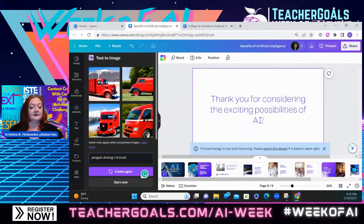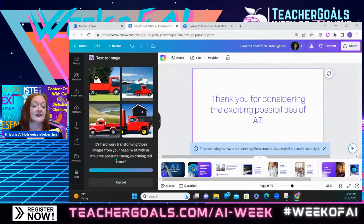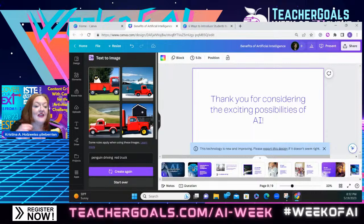User error, right? My husband's a mechanic and he says most things are user error. Yes, cars break down all the time, but it's user error. So now, hey, we've got our penguin in a red truck. Again, it shows the kids you have to be very, very specific. Specific with your language, specific with your questions. I get all the time from kids, oh, can I have that thing over there? Oh, you know that stuff I was talking about. They use words like things, stuff, and then don't give those details. This really pushes them to use those details.